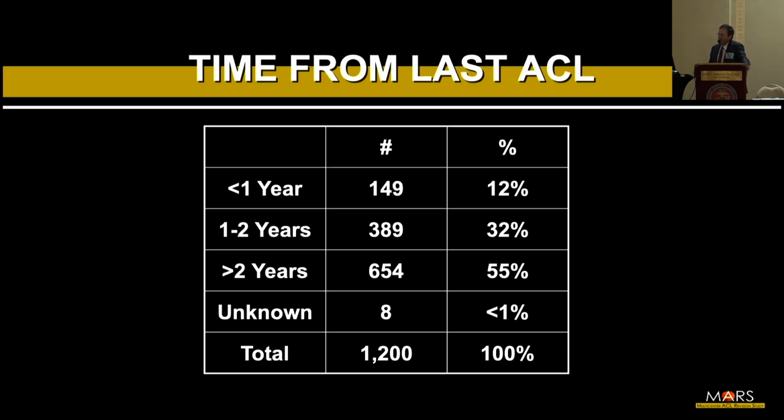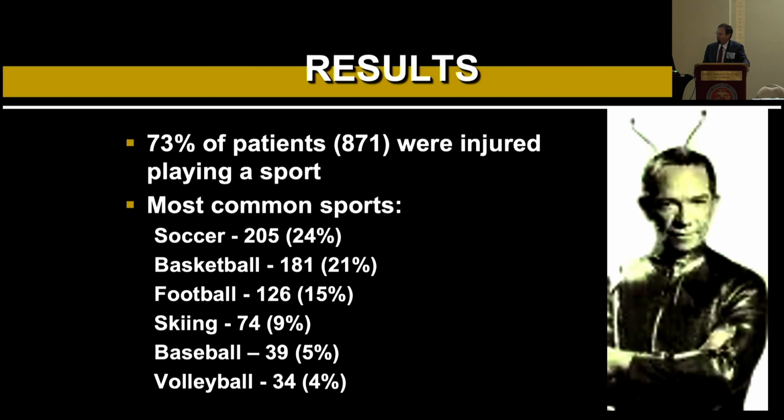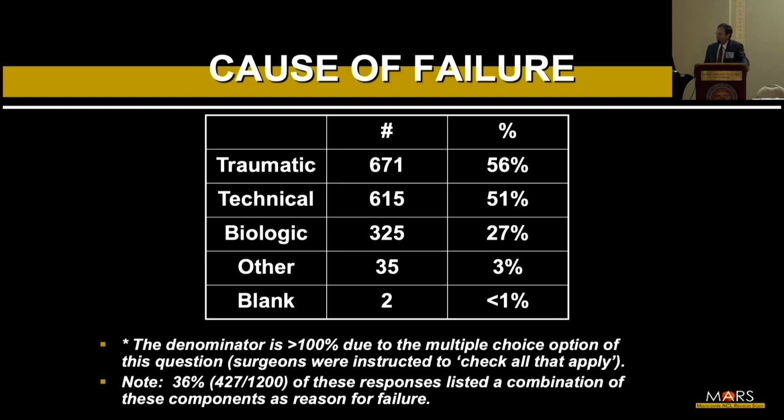Time from last ACL, remember we talked about technical issues, but in this cohort, 55% were more than 2 years out from their primary or previous ACL reconstruction. So that makes you start to think that maybe they get back to activity and then they get hurt and it's traumatic re-injury. 3/4 were hurt playing a sport. Most common sports were those that involve both men and women. Basketball, football's up there, but basketball and soccer were the 2 most common sports where both genders can participate.